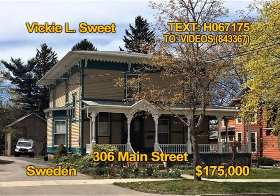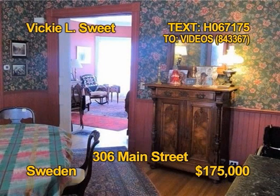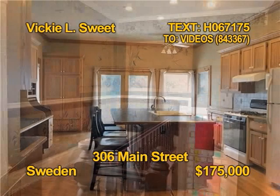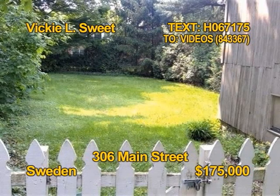This historic village colonial is loaded with charm and character. 5 bedrooms, a full bath and 2 half baths, 2 fireplaces, over 3,000 square feet of beautiful detail, stained glass, gorgeous murals, walnut staircase, and more. All appliances stay, even the washer dryer. Contact Vicki L. Sweet to arrange your personal showing.